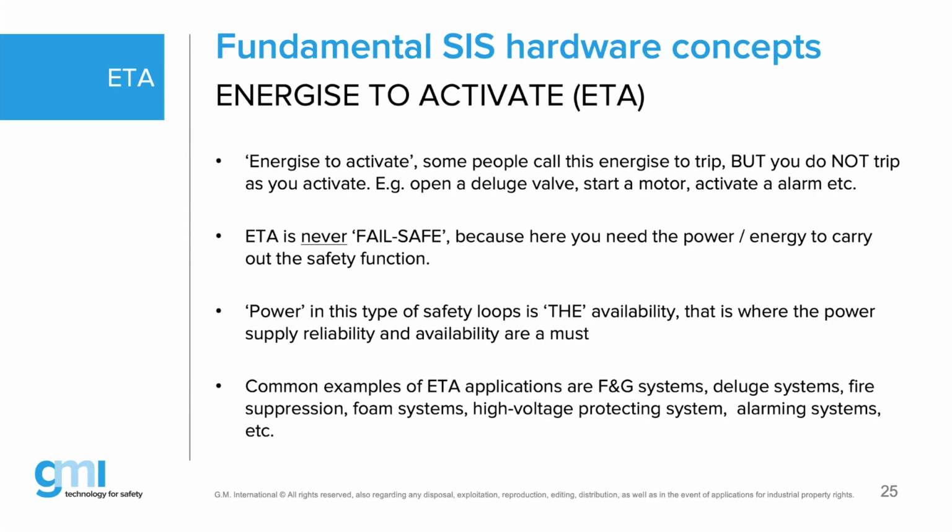Because that is the fail-safe principle method. You cut the cable, you remove the power, typically you will create a shutdown. But in this case, energized to activate, if you cut that cable, you will not be able to power on the solenoid because the cable is gone. That means we will have to do something more. And that is where we introduce the line and load monitoring of your devices. So the power itself in this principle, energize to activate, is the availability of your safety function.